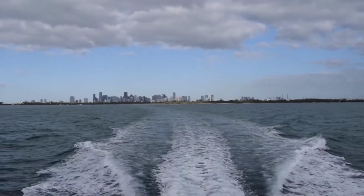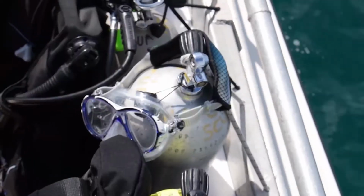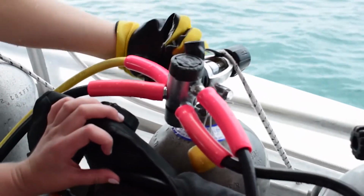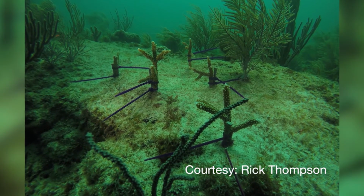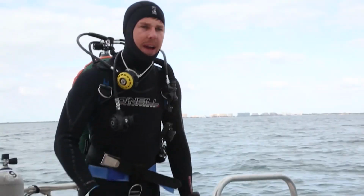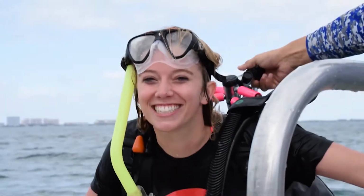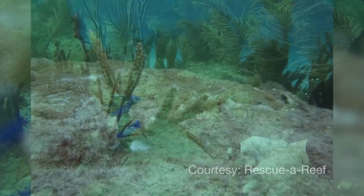He says saving the reefs for good requires swift action, keeping pollution and overfishing at a minimum, and having a smaller carbon footprint to leave behind a cleaner coral footprint, keeping the seas at the right temperature for the corals to survive. But for now, Dalton and the Rescue a Reef team are playing a big part in teaching everyday people how they too can help the local reefs get back on track, one coral at a time.